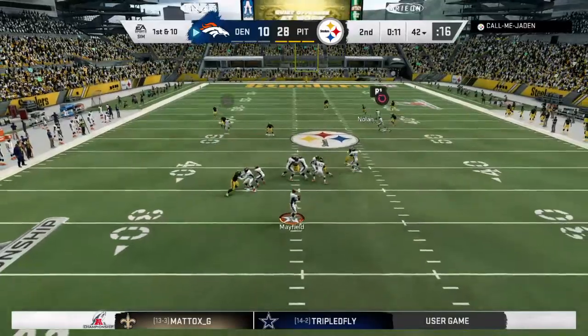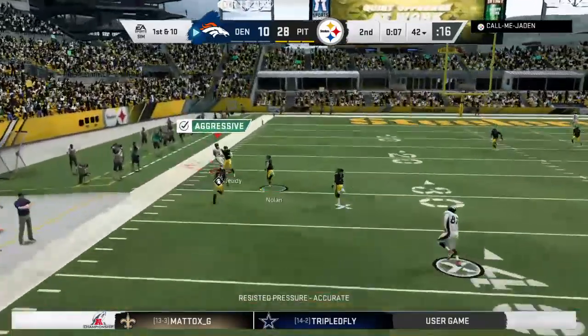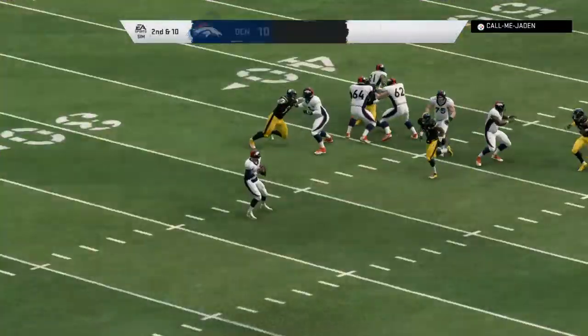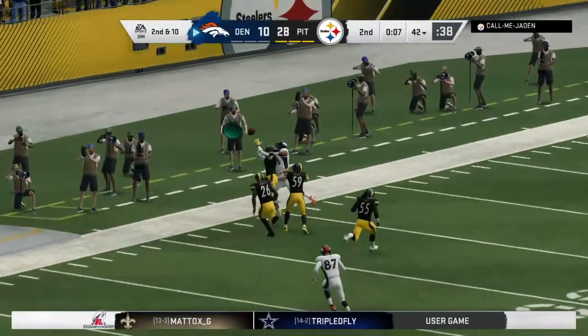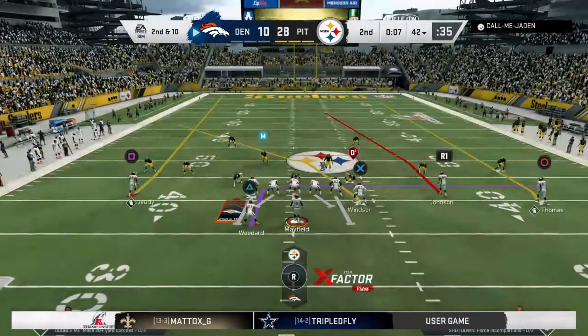Mayfield on 1st down. He's going to fire one deep left sideline. And nearly picked off there. Almost intercepted. Instead, 2nd down. Ball on the 42 as they come up 2nd and 10.